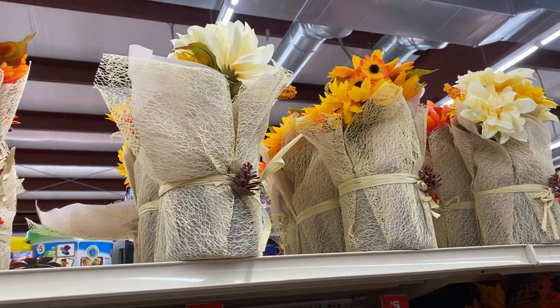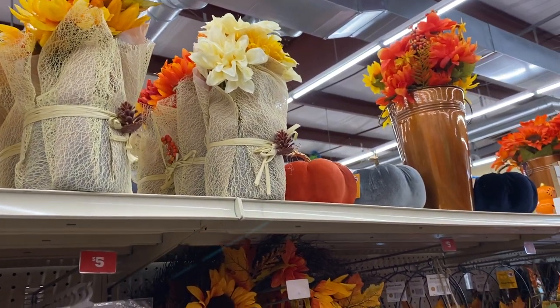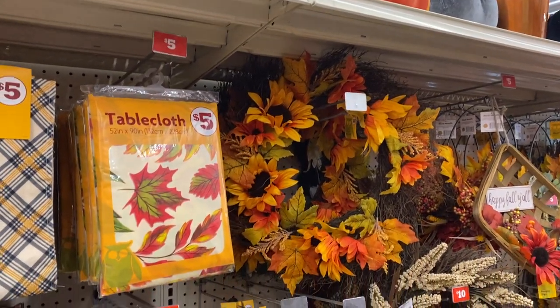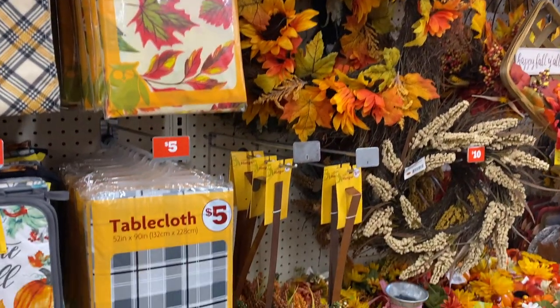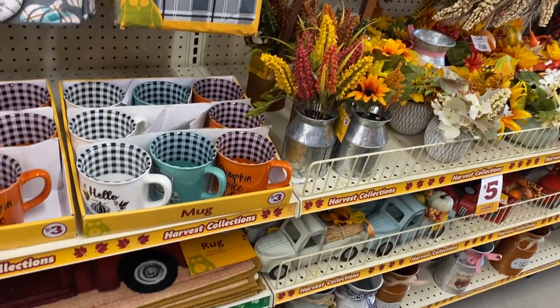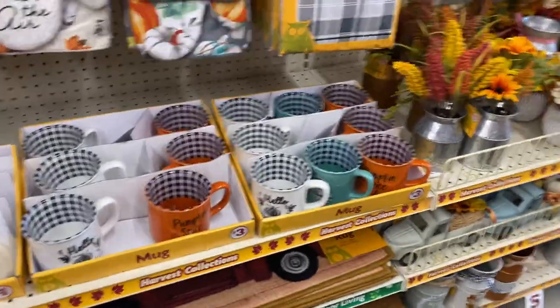This is really the main aisle that I wanted to show you guys, but I am representing my little town here in North Carolina. And this is so beautiful. Love it, love it, love it.